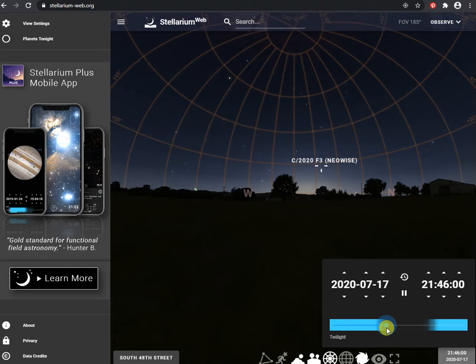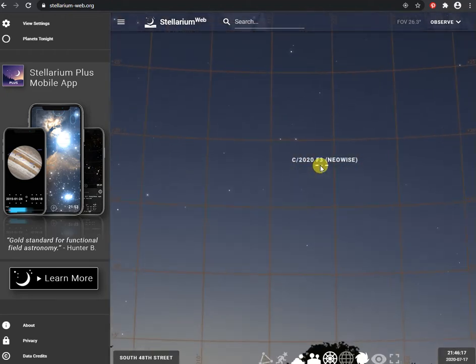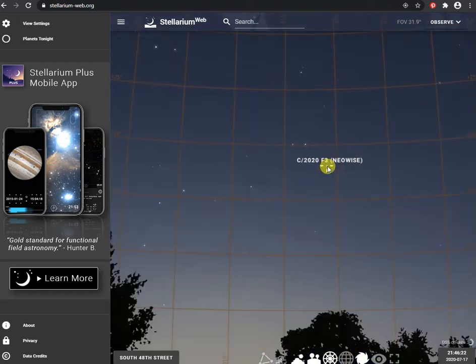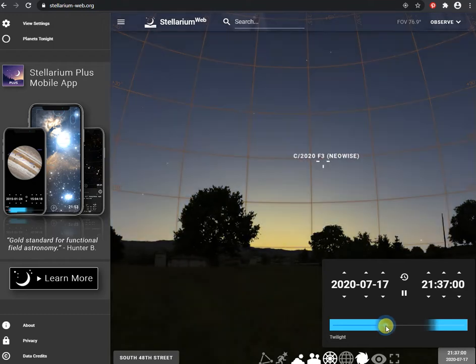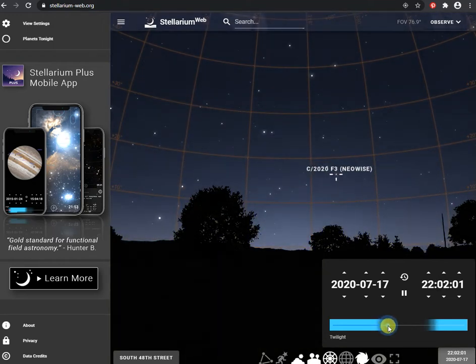And then, after sunset, the comet should be pretty much exactly northwest. Let's see if it gives any other information on it or not. But anyway, and then let's see, after the sun sets, you should be able to see it for, let me take a look here.